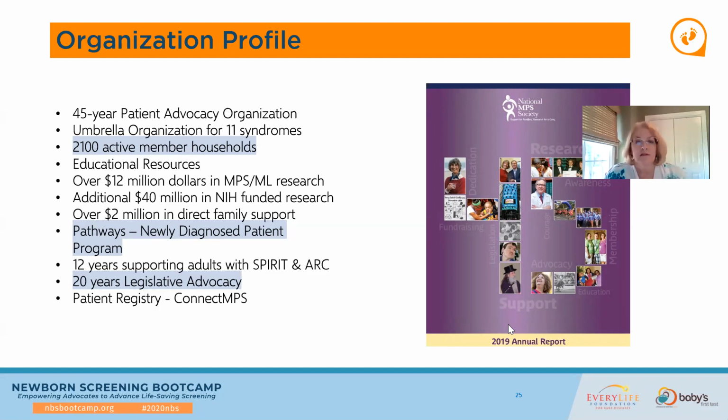So this is a presentation about the RUSP packet and how we put it together. But please know that from our organization standpoint, we include it in our overall newborn screening program.